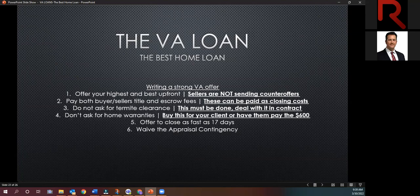All right, number 4, don't ask for home warranties. This is just a no-brainer. Look, it's probably about $600 to cover just about any size property here in California. Pay for it out of your own commission. You're going to earn enough money. Give it to them. And this goes for any type of loan. These are dumb things that we need to get away from right now, because this is such an aggressive seller's market. And I like to actually waive this, like the seller does not want this.